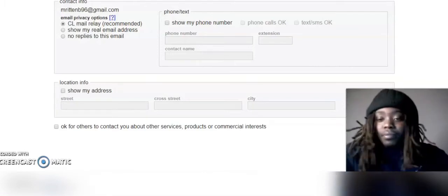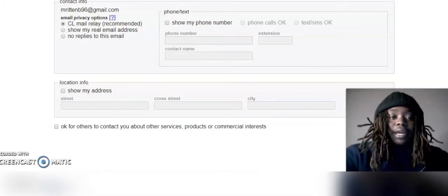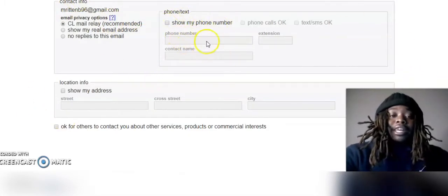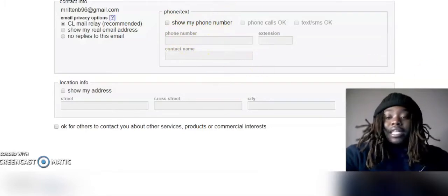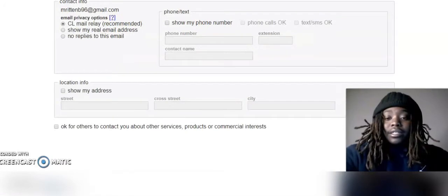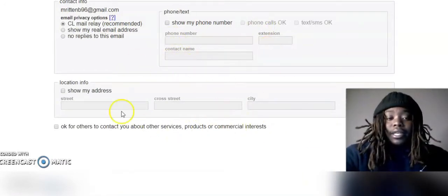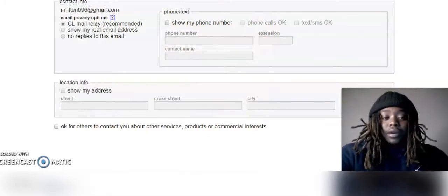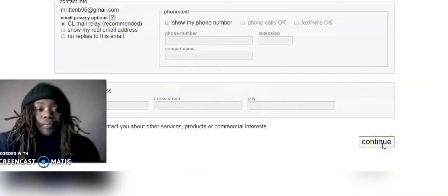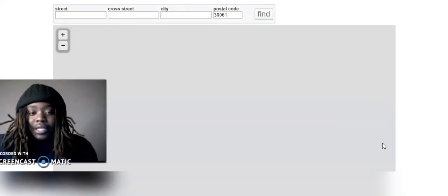So that's the pay. Put the pay here, $500, and you can click show my number. You have to put it in here and all of that, but guys, I just simply left it like this because they could copy it and, you know, send a text. So it's up to you if you want to do this part to the extent. And then let me move this out the way. You click continue.